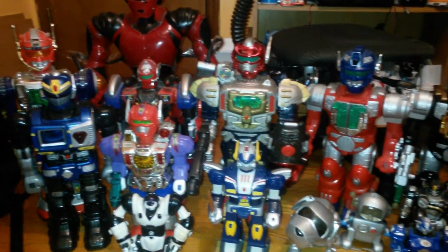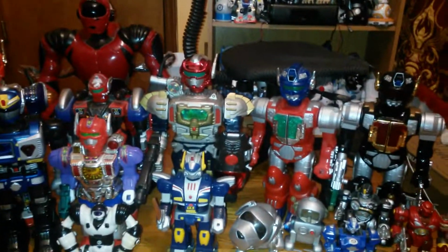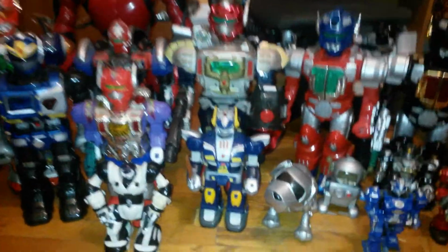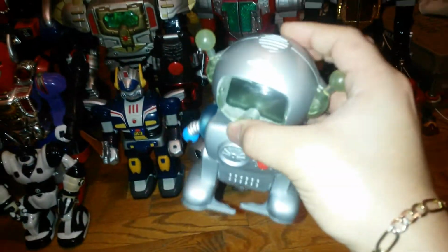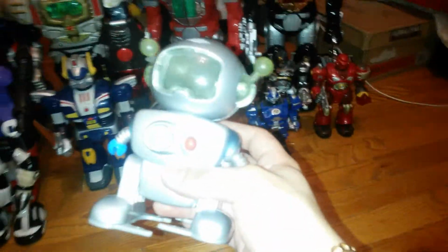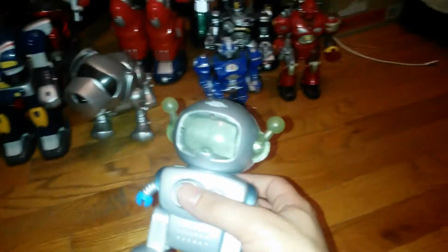Here's the entire variety. And yes, some of these I did grow up with, and I am still really happy that these were the robots I owned when I was a kid. So, let's start off with this little guy. This is a Techno Dinky Bot. This one's the blue version. This is Dad Bot. This is actually the replacement of the one I used to have as a kid.